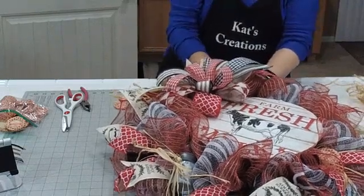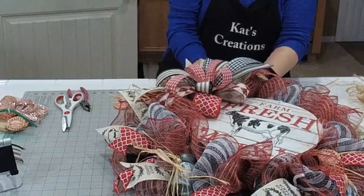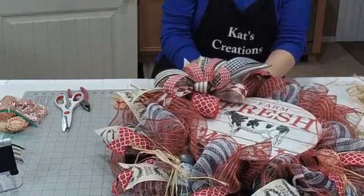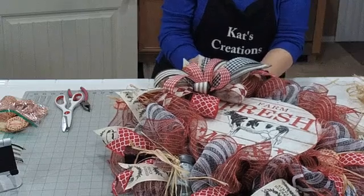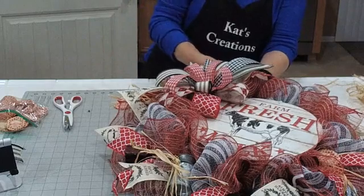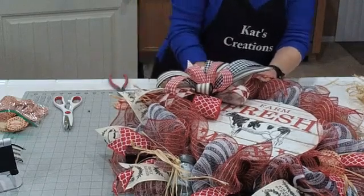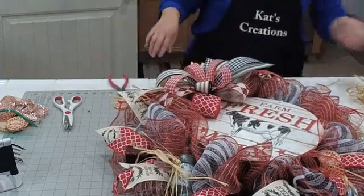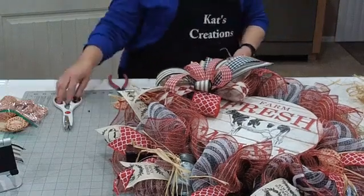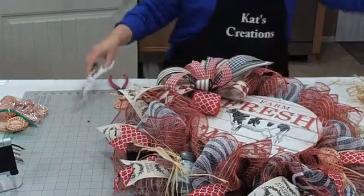Cass said yes, Sacramento has a state fair. That's what I thought. Okay. Thank you, Cass. We go up there to where they have all the farming auctions. I would think that there would be up there. Well, Sacramento's our capital, so that would make sense. Gail says she'd use a grass skirt from Dollar Tree too for raffia. That is a great idea.